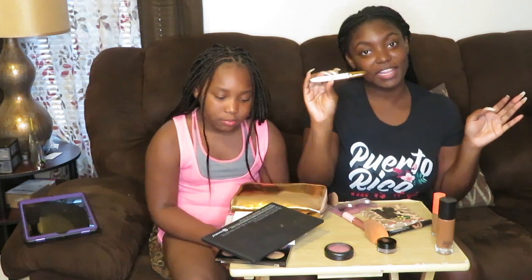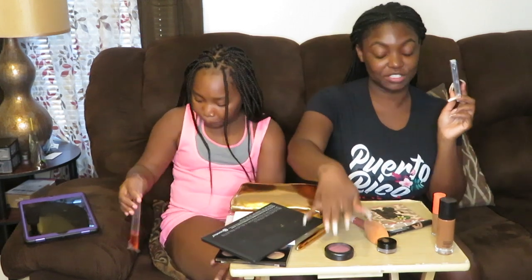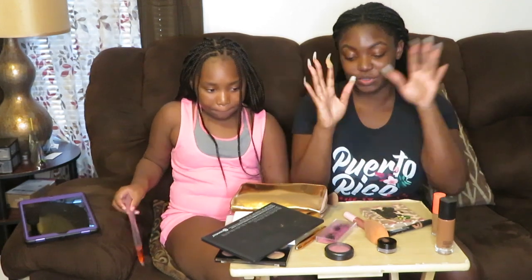We got my new eyeliner pins, which is on my website. The bling eyeliners, and also lash glue because she's going to be putting on some lashes. We're going to see how that works. And I got her some blush just for her to do whatever she wants to do.